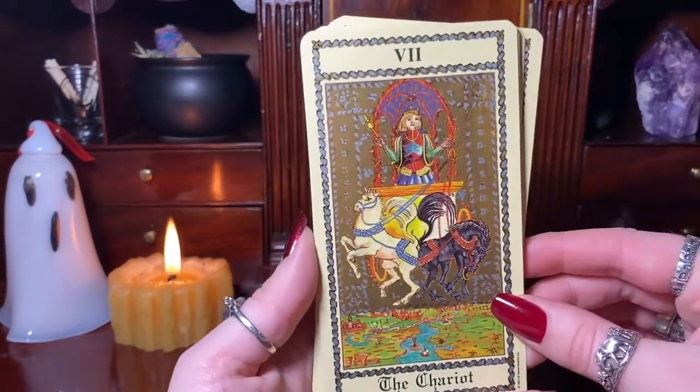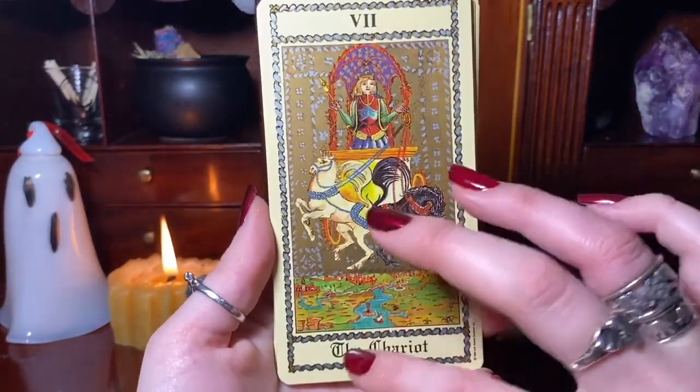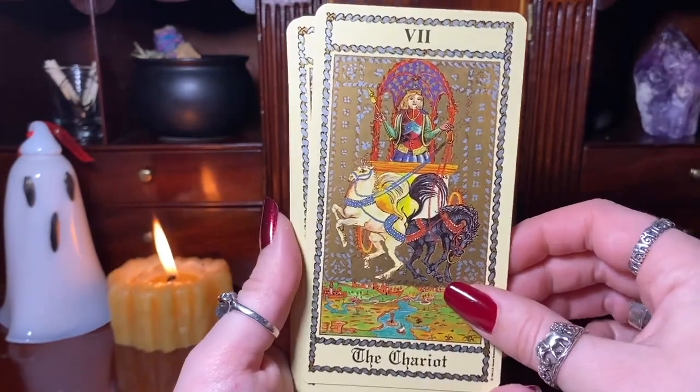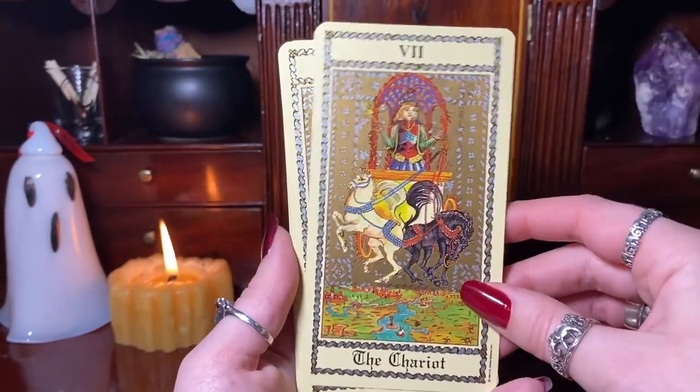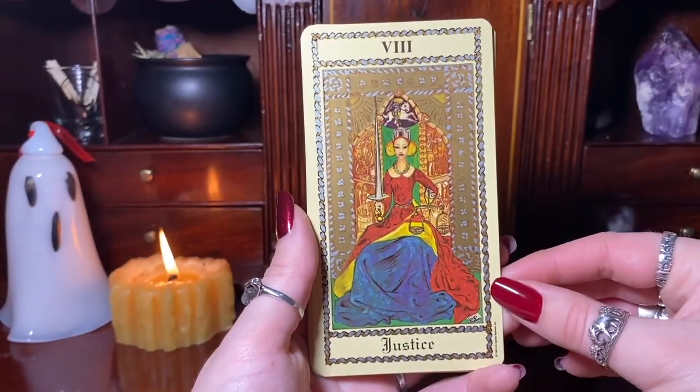The Chariot. I really like this Chariot card as well. We've got them kind of flying, soaring over the whole town. It kind of reminds you of the end of Grease when they fly off in the car a little bit. And Justice.